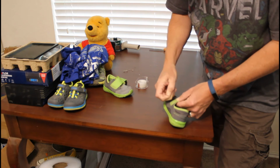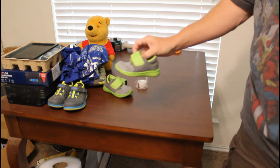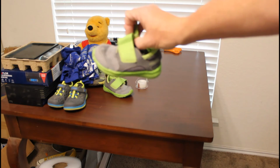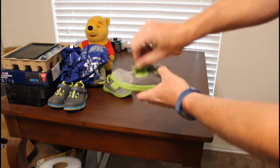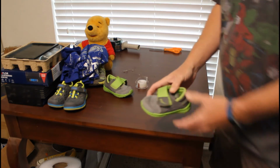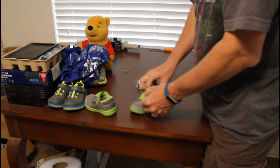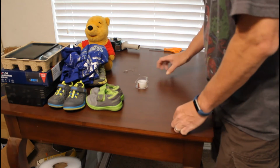Come on. There it goes. Velcro still works great on it. Now, I will admit, I did not think of this. I saw it somewhere, heard it somewhere. I don't even remember, but it works like a charm.